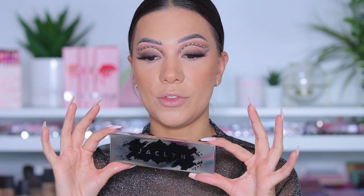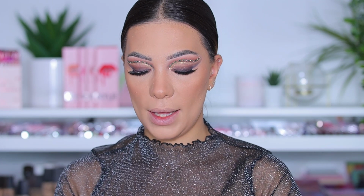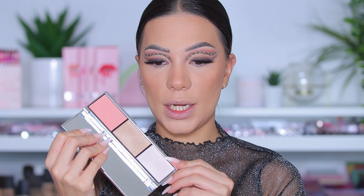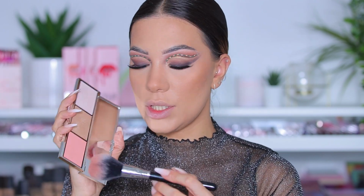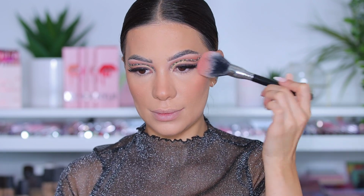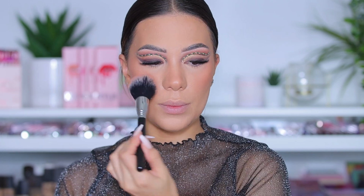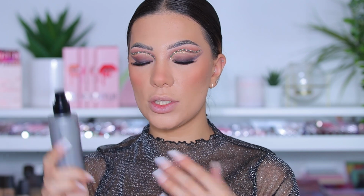And now we're gonna go with this beautiful palette right here. This is the Jaclyn Hill Winter Sun palette that has 3 little shades. I have a blush and 2 highlighters. I haven't tried this yet, so I'm really excited. I'm gonna start with the blush that we have here. Just go over that blush that we had applied. Oh, this is pretty.